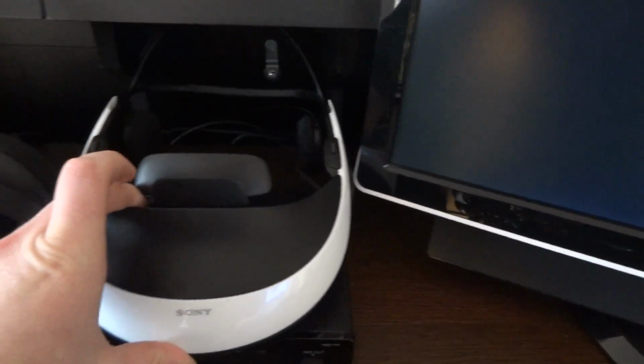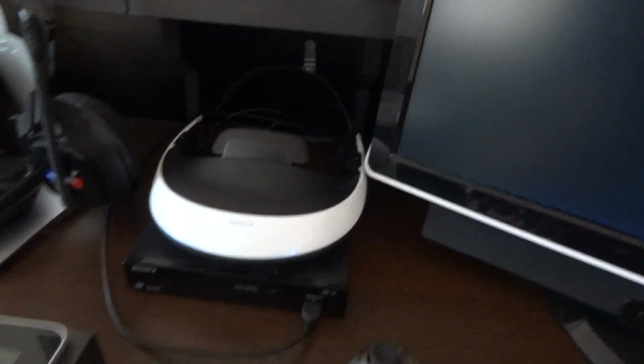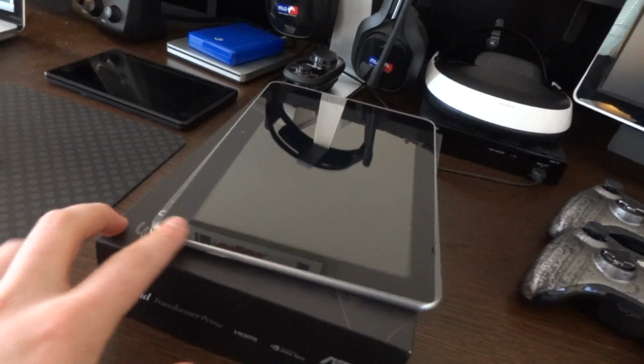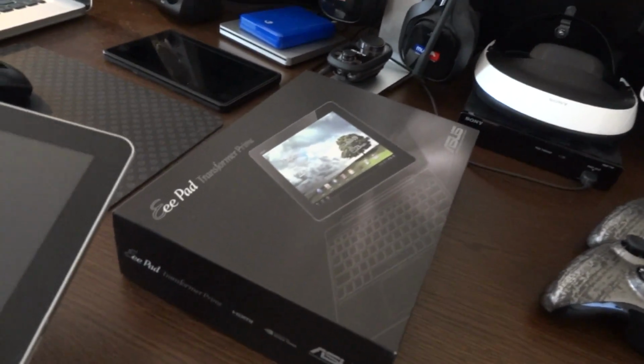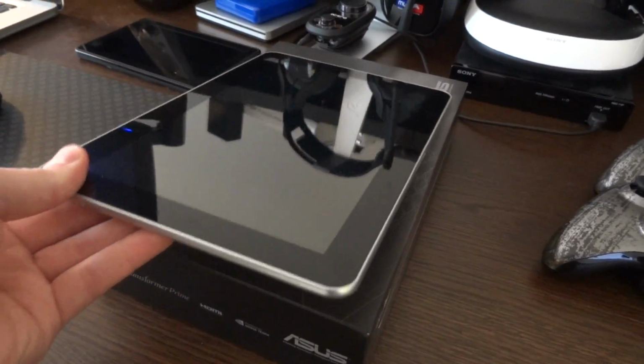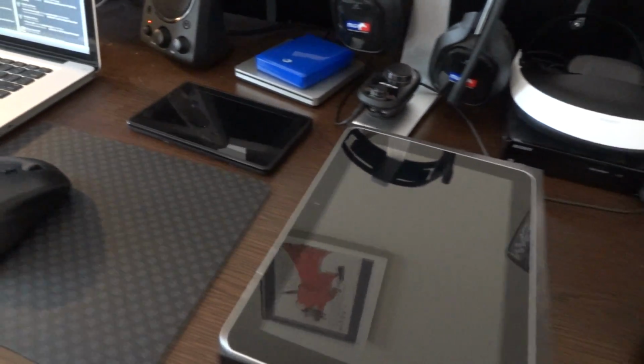Once again, check out that video for more information on that particular setup. I've got a couple of tablets over here. There's the Galaxy Tab 10.1 up top, and then the Eee Pad Transformer Prime from Asus, which I recently unboxed, and I'm actually still evaluating, so that's why I still have it in the box at the moment.